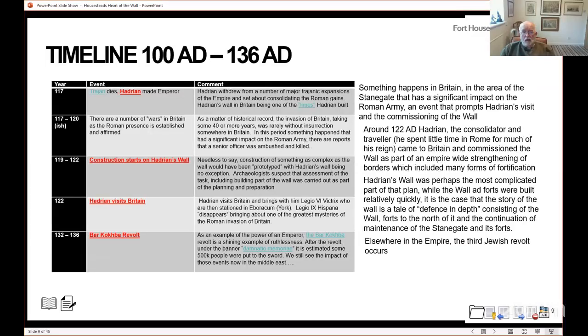And with that, what happened was, again, part of the army in Britain withdrew, because the Roman army in Britain was between 4 and 6 legions at any one time, which was a significant chunk of the whole Roman army. So part of the army in Britain went to fight with the Barbarossa in Judea, and there were other wars and battles elsewhere.